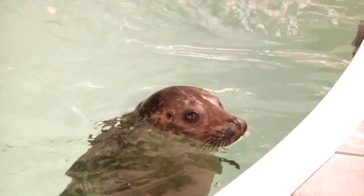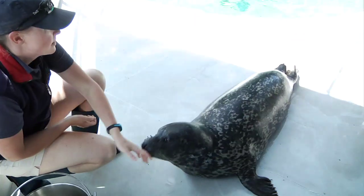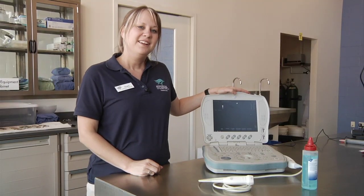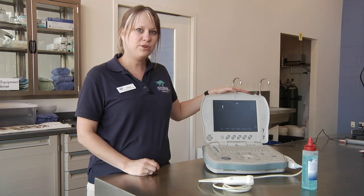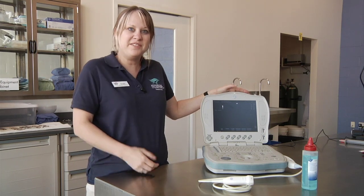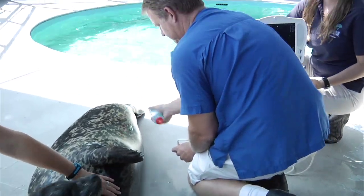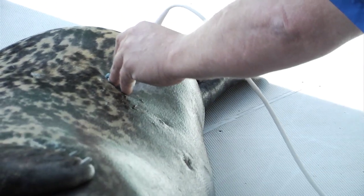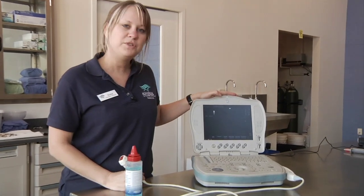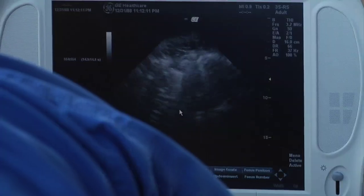Our animals can't exactly tell us what's wrong with them, so we use special tools to help us figure out what's going on on the inside. Here's our ultrasound. This allows us to view the internal organs of an animal, like the kidneys or the liver or even the stomach. We use this probe here with a little bit of this gel, and we run it over the body part that we want to look at. This screen right here will show us a picture of what we're looking at. It'll show us the inside.